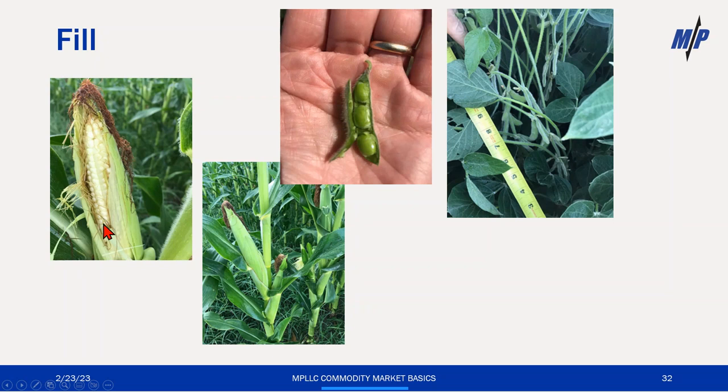And then this is what you get in the early fill stages. You've got all these little tiny ears that germinated, these little tiny buds on the ear of corn. You have the seeds that will begin to form here in the pod. This is a pod that is in fill stage. A little bit later fill stage, those are nearly full-size beans.